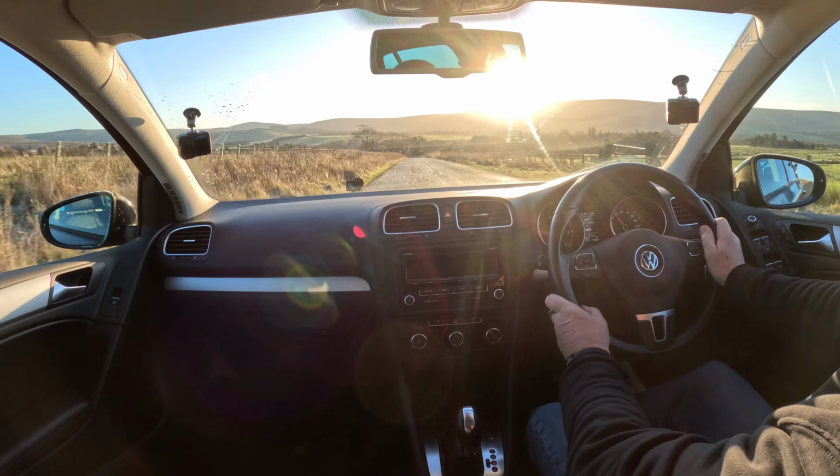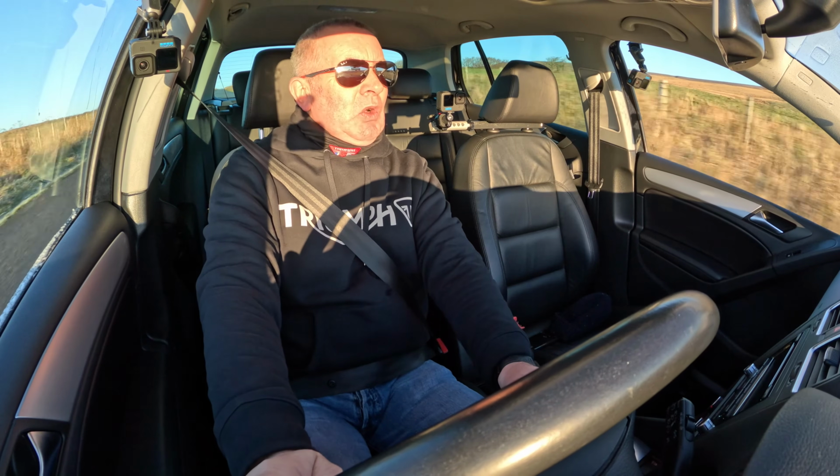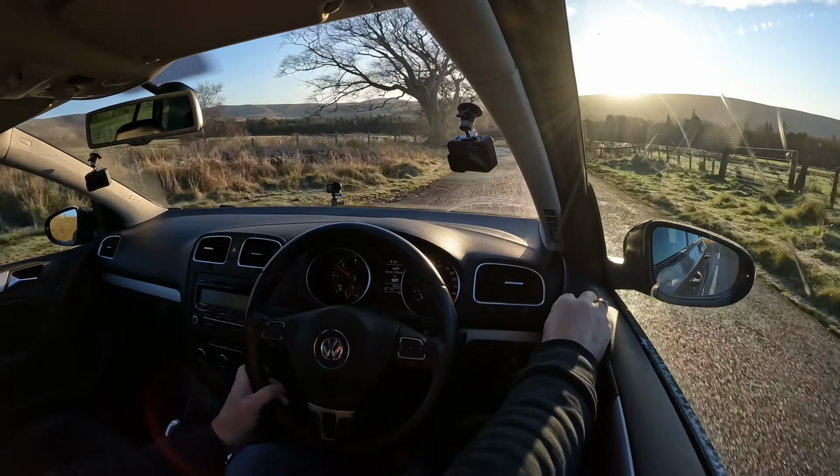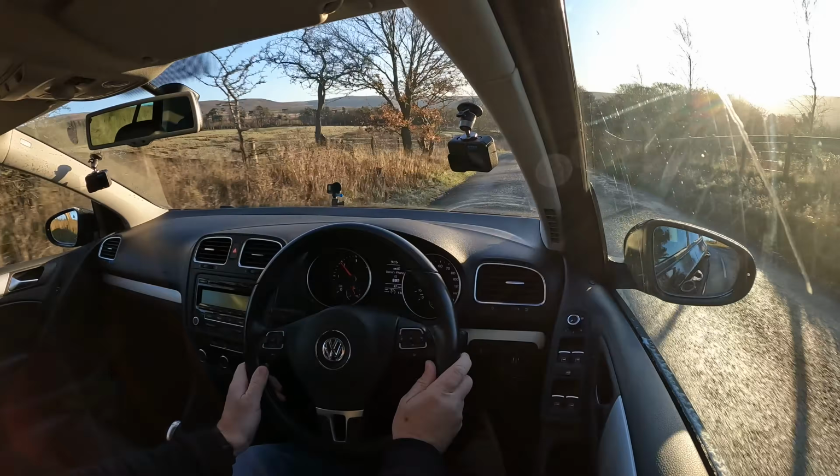There we go, power folding door mirrors. They're also heated as well. Again, they were iced up this morning. But you turn the switch around to that position, and that heats the mirrors.